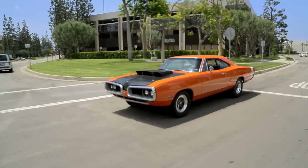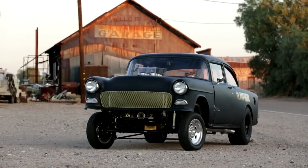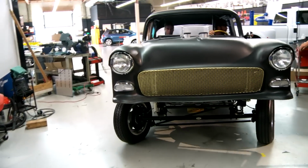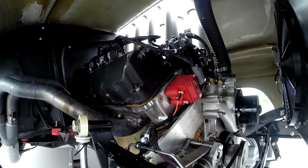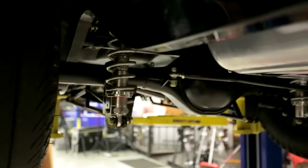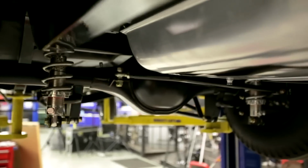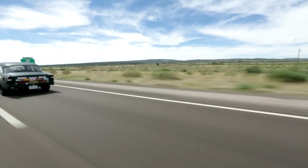That means I probably don't stand a chance against Blasphemy, which is Finnegan's Gasser 55 Chevy with that 535 supercharged EFI Hemi. It's got an American Powertrain T56 in it and 430 gears out back, and that car only weighs about 3,100 pounds. So essentially, I stand no chance, right?